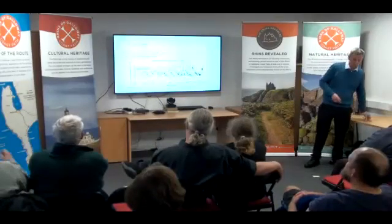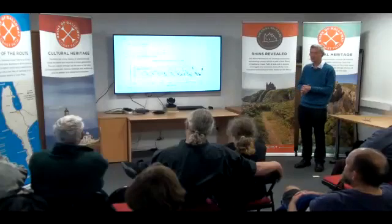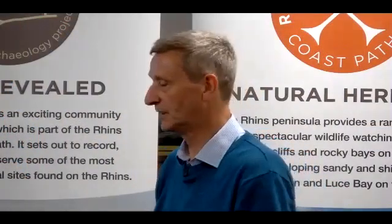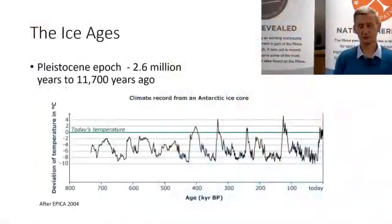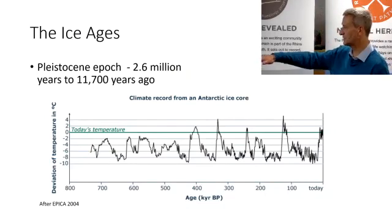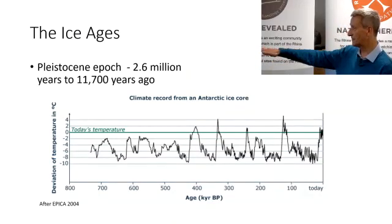So what we're talking about this evening are the ice ages, which is the Pleistocene epoch, which covered a period from about 2.6 million years ago until only 11,700 years ago. And everybody thinks this was a constantly cold period of time, but it wasn't. There were lots of cycles of very cold periods, but also quite temperate periods. And here we have a record of what the temperature was like in the Antarctic during the last 800,000 years. And the reason for that is that this time period is here. This is the time that woolly mammoths were on the planet. And so it gives you a kind of record of what the temperature was like when they were around.